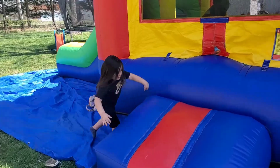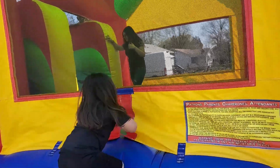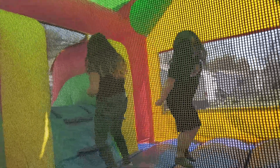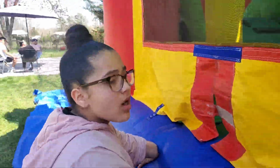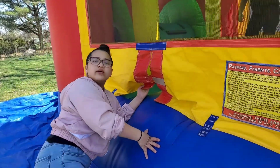Jordy! Jordy! Go jump! I want to see you jump! I got Luna in there. She is so excited. Jaslyn. Now you can jump. There you go, Jordy. Jump! Jump! I'm gonna get my butt in there too. Really? Yep, I will. Mom, can you fall through this hole? Probably not.